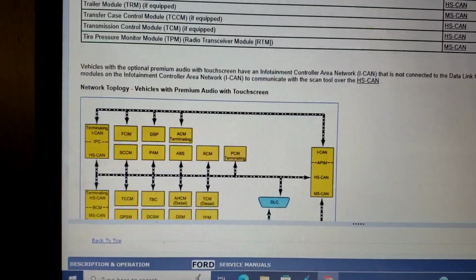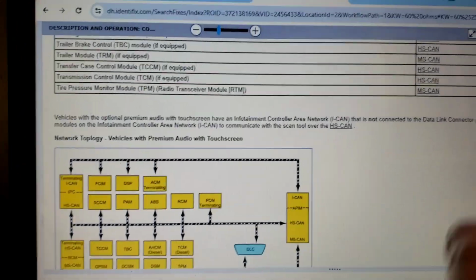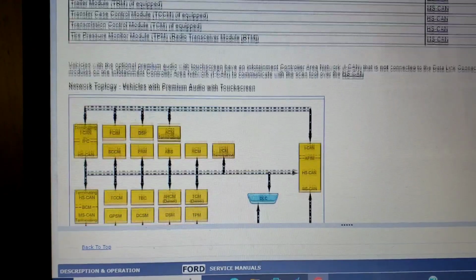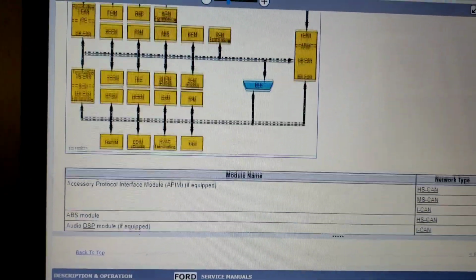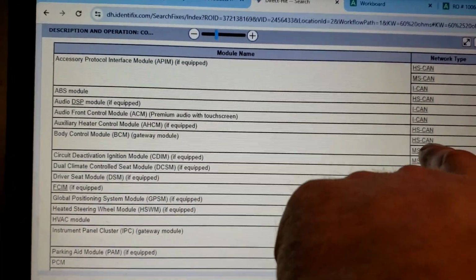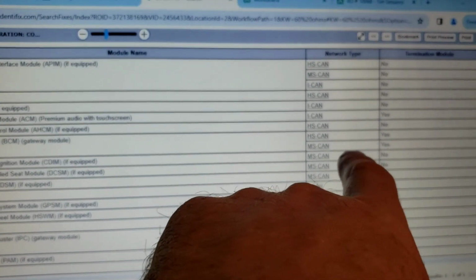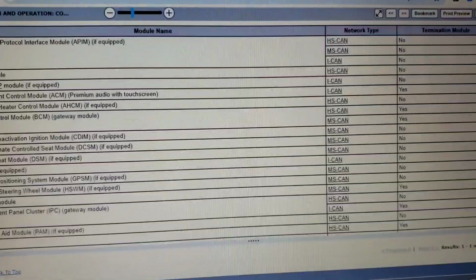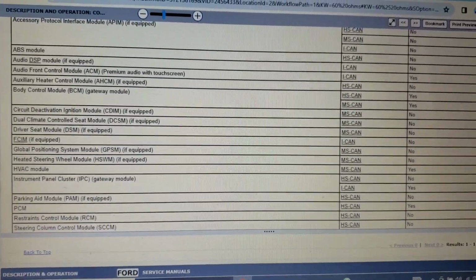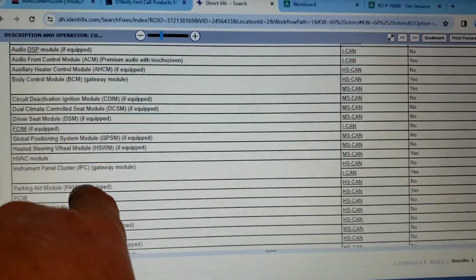So, ICAN is for another network we're not worried about. The IPC operates as a gateway for the modules on the infotainment area network. We're not having issues with that. And it tells you term resistor for the gateway, yes. For the medium speed and the high speed, we have medium speed issues. The term resistors are the gateway, or the BCM, is 1, and the other one is the HVAC, which is right there. Tells you right there, HVAC.